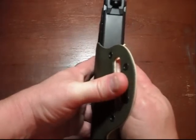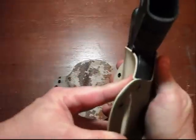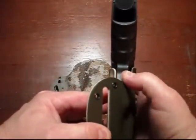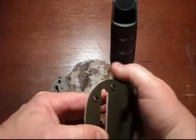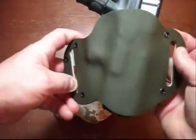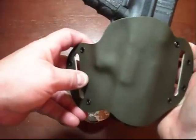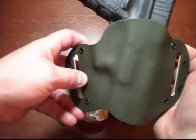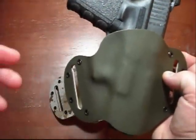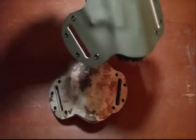You got a little flex here, and that just makes it even more ergonomic, as well as the back portion here. You can see how it just cuts right alongside of that trigger guard. I mean, really, really nice. I'm just very, very proud of this. I really took a lot into consideration with feedback, and of course how I wanted that holster to just be better.